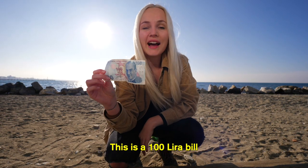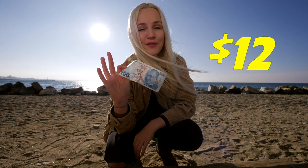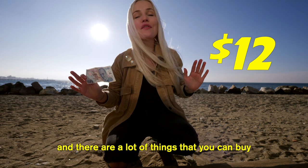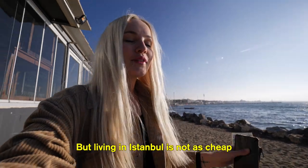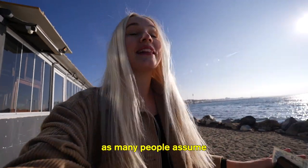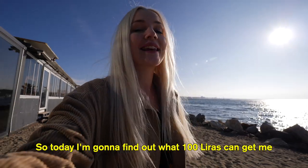This is a 100 lira bill. At today's exchange rate, this makes around $12, and there are a lot of things that you can buy with this piece of paper. But living in Istanbul is not as cheap as many people assume, so today I'm gonna find out what 100 liras can get me.